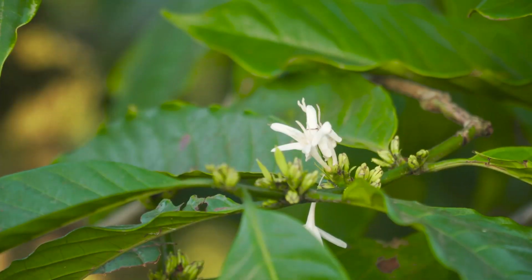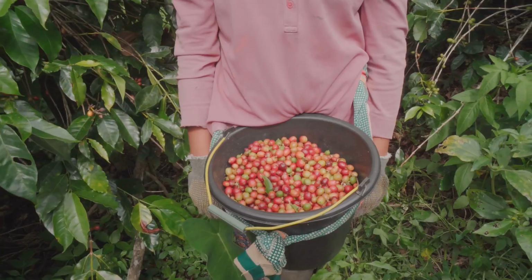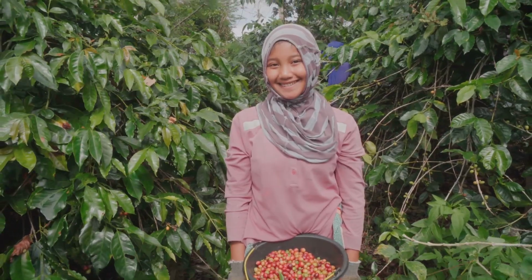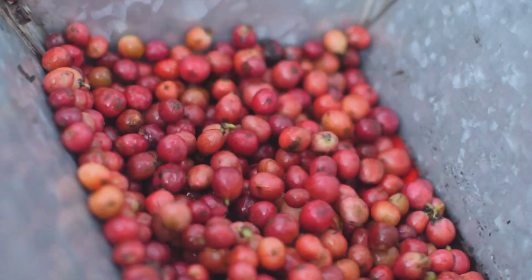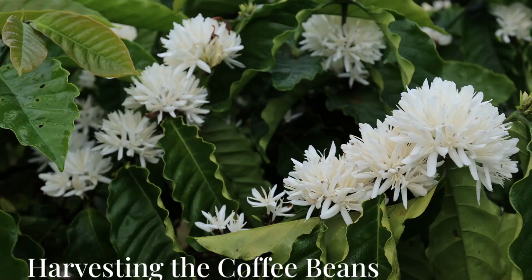The journey starts with the delicate white flowers that bloom on the coffee plant, a beautiful prelude to the emergence of the coffee cherries. These cherries, initially green, gradually ripen to a vibrant red, signaling the optimal time for harvesting. The careful picking of these ripe cherries is a crucial step in the creation of Nescafé's signature taste. Whether hand-picked or harvested using modern machinery, the goal remains the same: to gather the highest quality beans for the next stage of the journey.